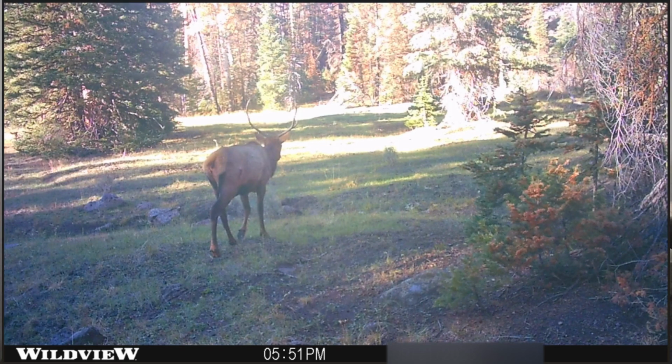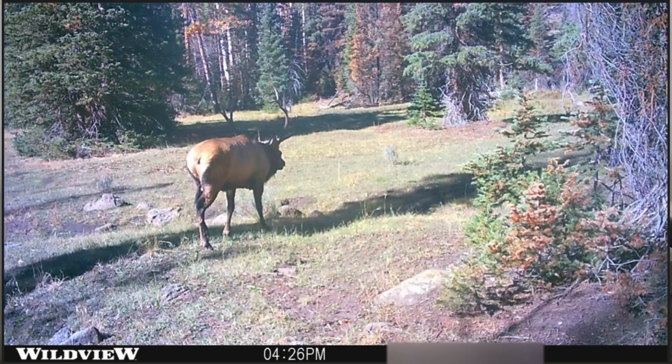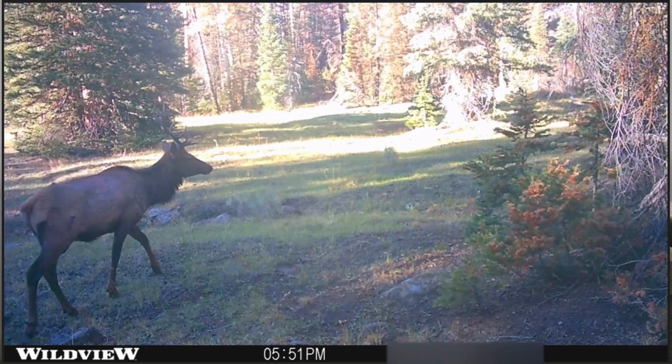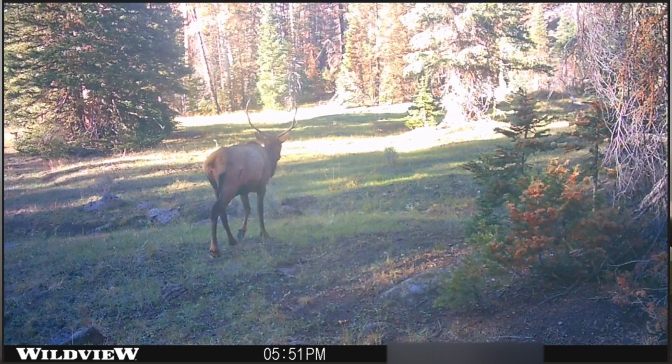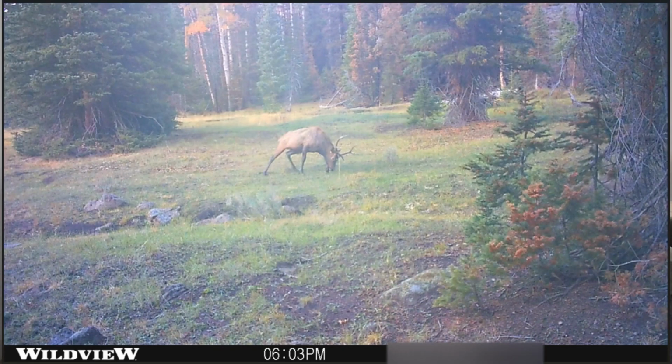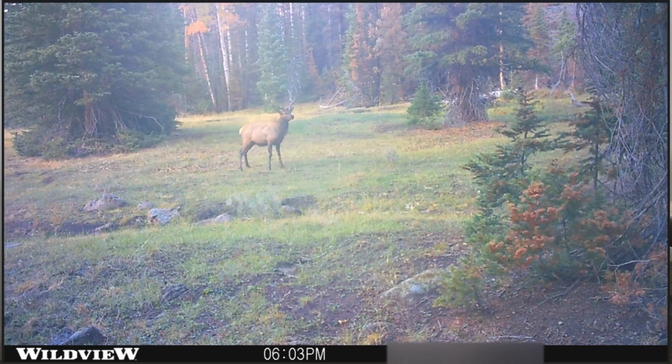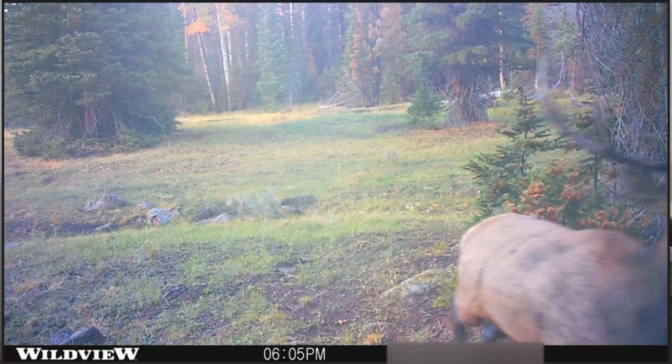Raghorn. Yeah, it's definitely a raghorn. I mean, look at the difference between the antlers on this guy. Dinky. I think something spooked him there. He's running.